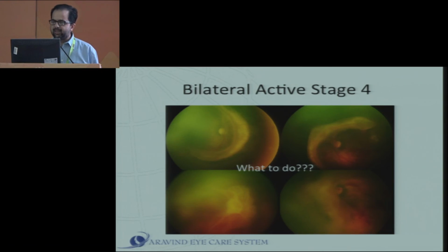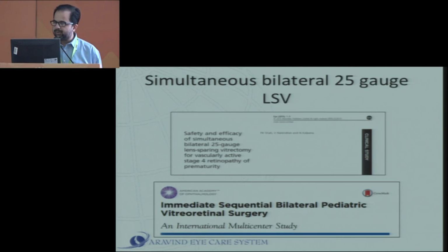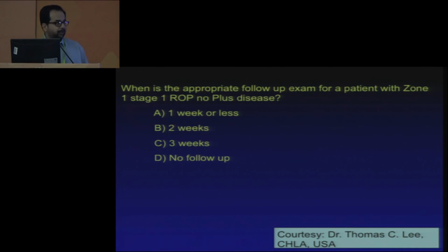So when you see cases like bilateral active stage 4A, what do you do with this? You can't operate one eye and wait for 2 weeks and operate the other eye. So what we usually do is a bilateral simultaneous vitrectomy, taking the risk, telling the patient that there is a small chance of endophthalmitis happening, but that risk is much less than the bilateral blindness, the other eye blindness which can happen. So you want to stop it here?